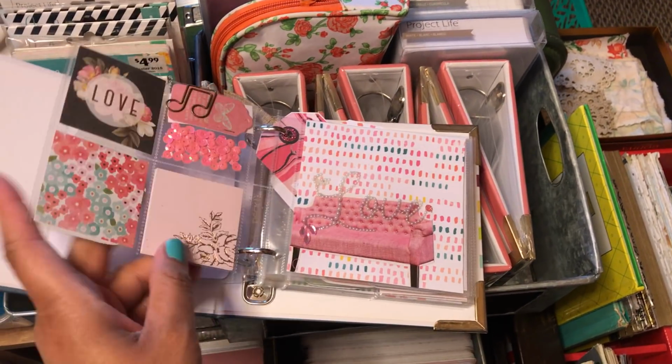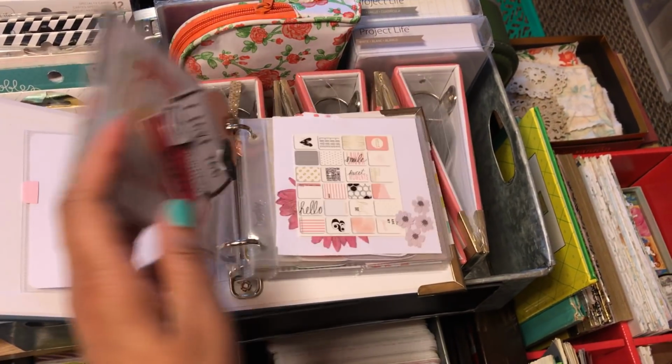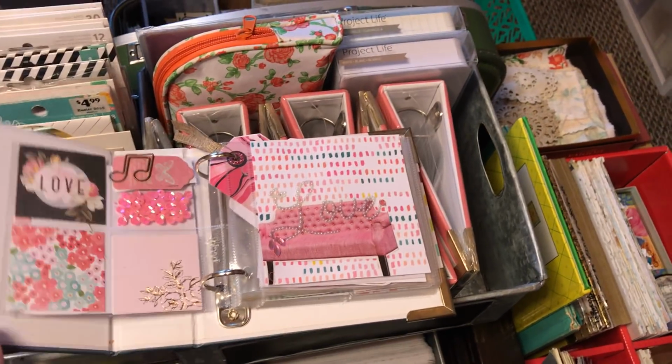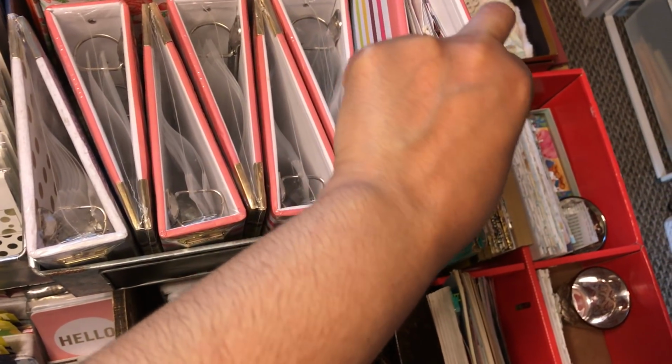I think I showed you guys in a previous video how I worked on some of these pages. I just love them. I think my favorite is this one with the couch. Okay, anyway. So, yeah, I hold them here.